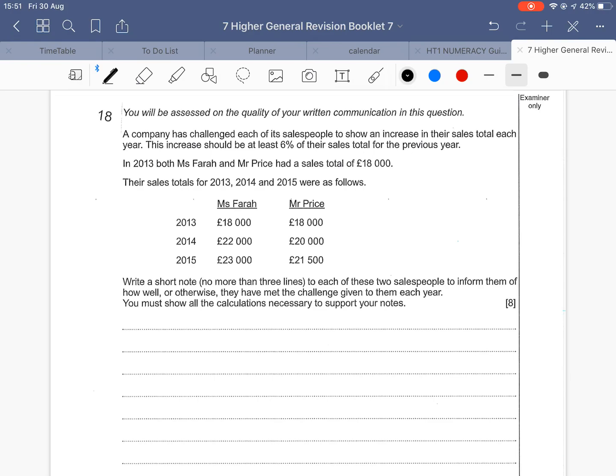Okay, you'll be assessed on the quality of your written communication in this question. A company has challenged each of its salespeople to show an increase in their sales total each year. The increase should be at least 6% of their sales total for the previous year. In 2013, both Mrs. Farah and Mr. Price had a sales total of £18,000. Their sales totals for 2013, 14, 15 were as follows.